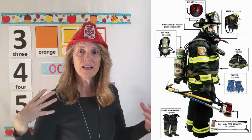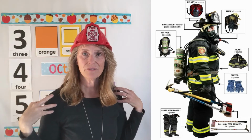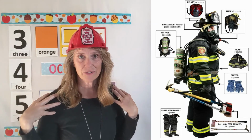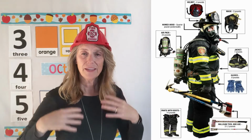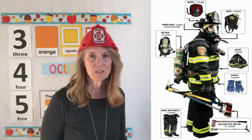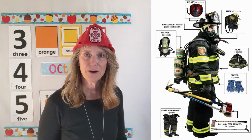And it also is a special material that keeps it from catching on fire. So if they get near the flames, their clothes are protected. Ours aren't, but theirs are. So they have special things. They cover their hands with gloves. They have special pants that are like snow pants. They wear those and special boots. Those are all things that keep their bodies protected when they go into a fire.